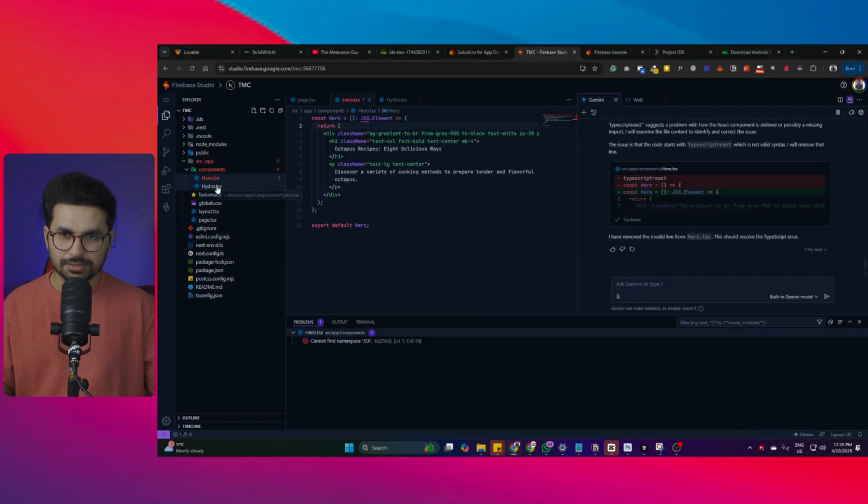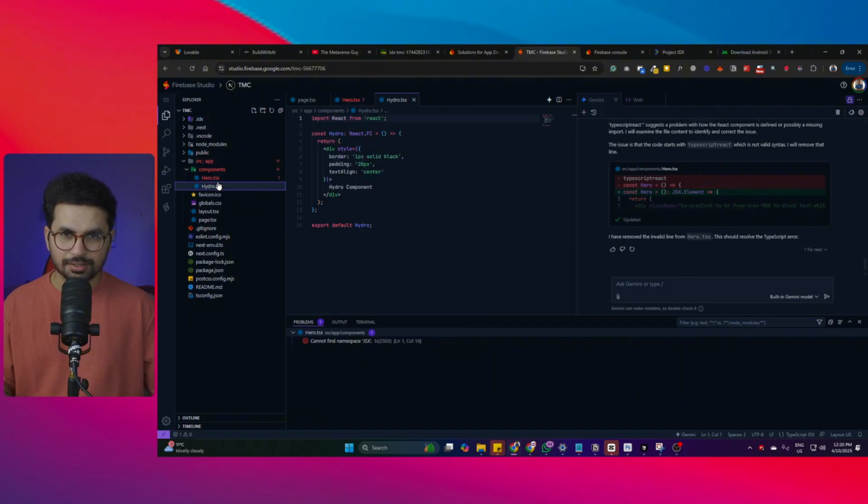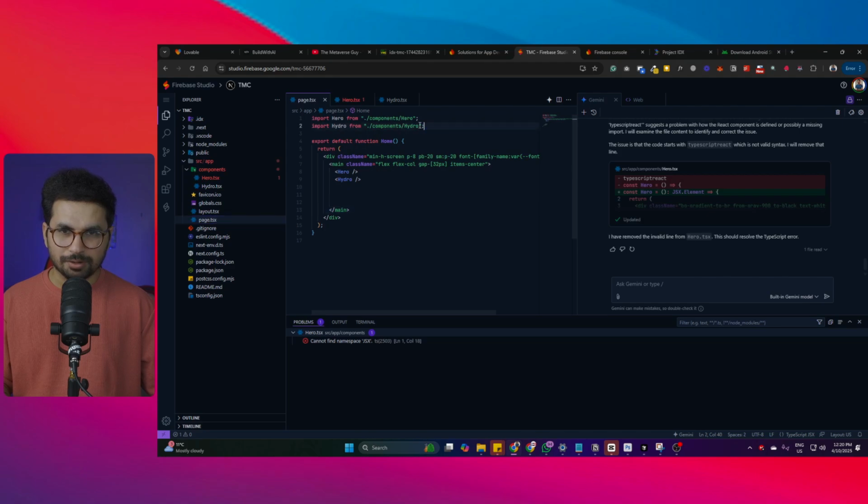So now it has created these two components. One is the hero section, another one is the header section. So I asked for header, but it heard it as hydro, but that's fine, my mistake. Then it imported both of these components into this page.tsx file. Import hero in here, and then imports hydro in here. So both of the layouts are added in here.